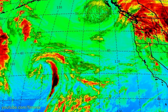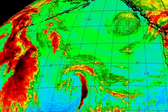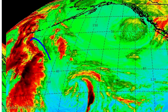Here's the satellite imagery for the Pacific. Looks pretty quiet, but looks can be deceiving. We do have a little bit of something going on right here in Oregon. We're going to check that out. We've got another system upstream right there, just north of Hawaii, and another system out here. And this is all going to be significant.